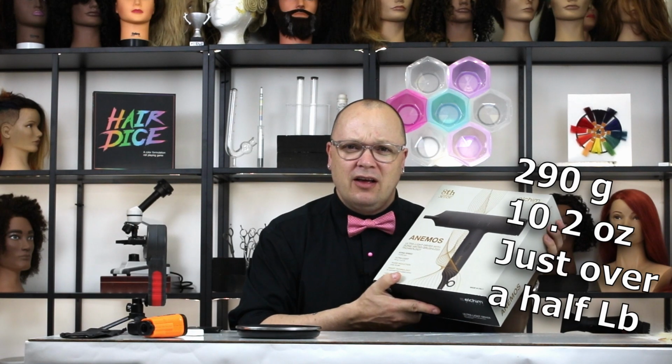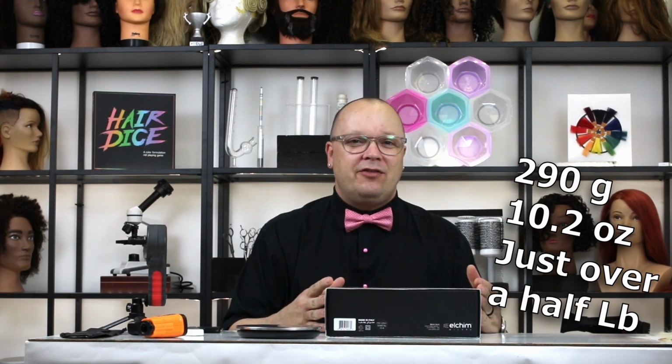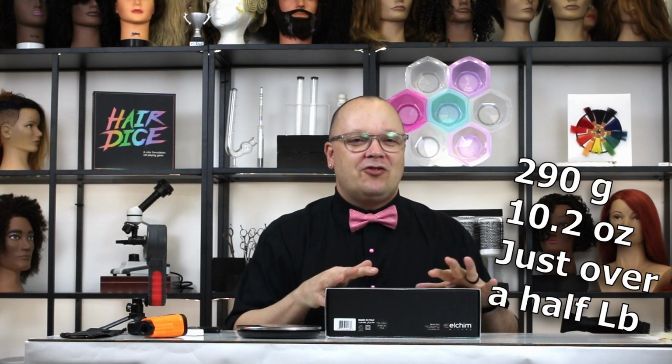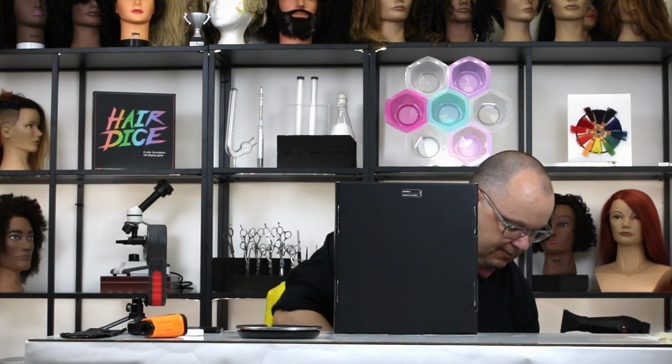It also claims to be 290 grams. That is almost half the weight of the lightest dryer I've ever felt. So these are really extraordinary claims. I'm really excited about this. As a famous skeptic once said, extraordinary claims require extraordinary proof, or something like that.